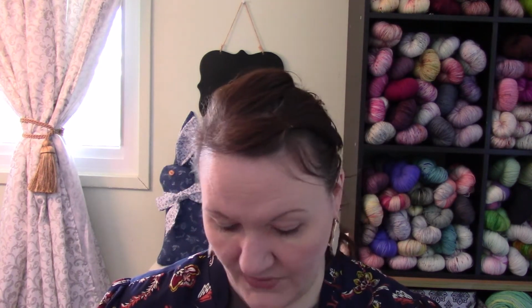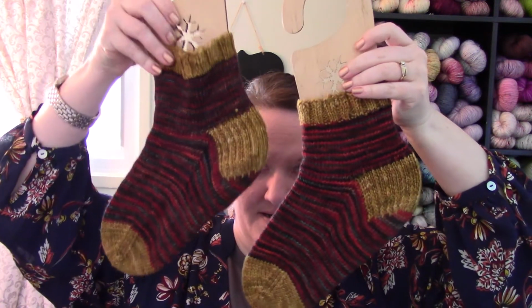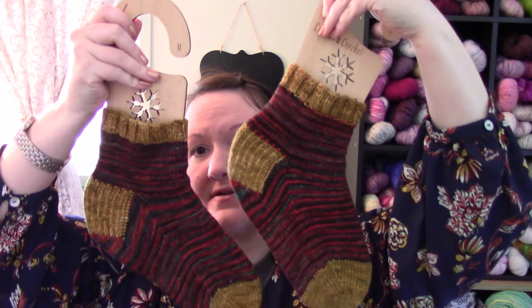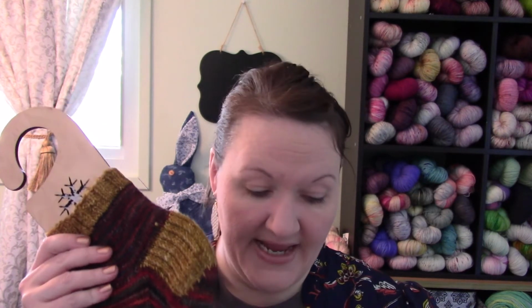So I am not completely happy with them, but I'm trying to be. But anyway, here they are. There's my knit socks. Now this is a DK weight yarn. This is not fingering. This is DK weight. So if that's why it looks bigger, it's because it is. The problem I have is they're a little loose on my feet. And I figured out the problem because the pattern was meant for fingering weight, and I made it with DK weight. That was the problem. So that was my fault.